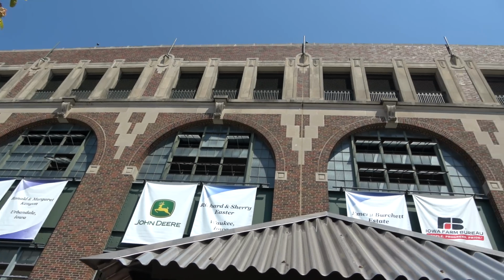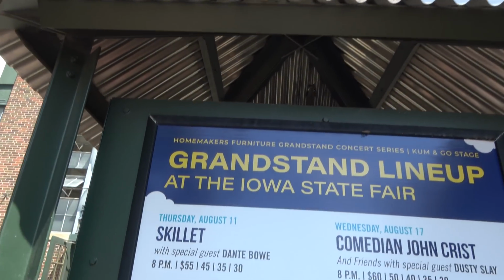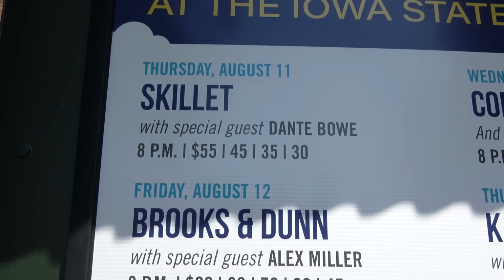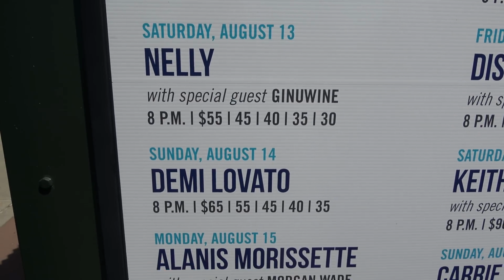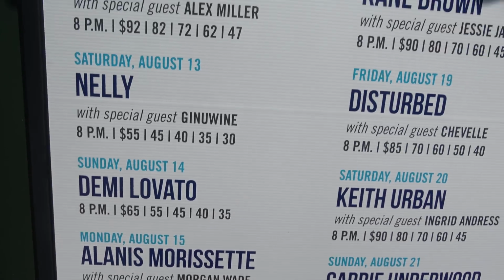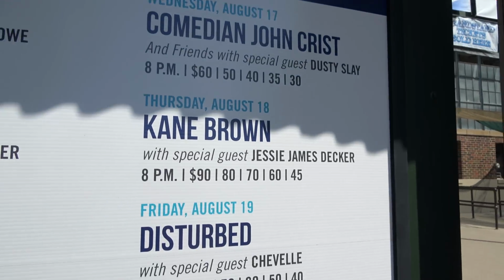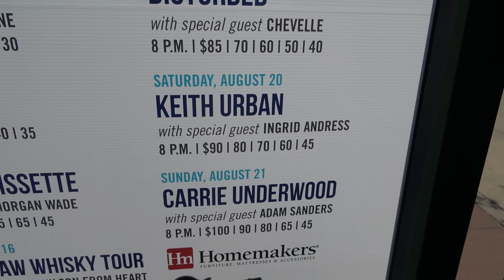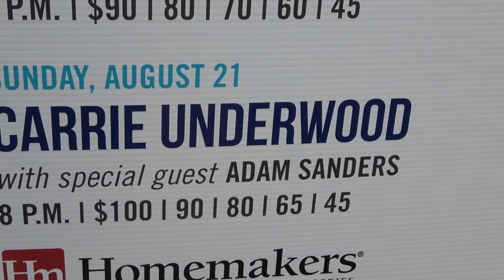Here at the Iowa State Fair, they have a giant grandstand where they do some headliner concerts. Now these are going to be an upcharge, so you have to pay extra for the tickets. Lineup's actually pretty solid. They've got Skillet, Brooks and Dunn, Nelly and Genuine, Demi Lovato, Alanis Morissette, ZZ Top, Comedian, Kane Brown, Disturbed, Keith Urban, Carrie Underwood. I read that as special guest Adam Sandler, and I got really confused.